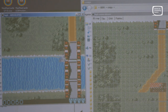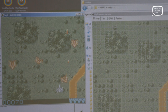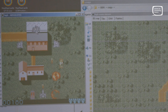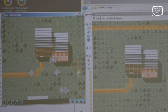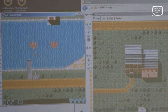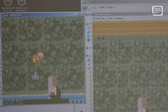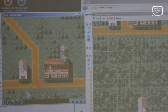Again, my brother did a lot of graphics on this. And this would have been cool. I don't know if this ever came out. I don't think it did. Did Binance ever release this? Who knows? But you can see again, as it scrolls, they draw in the level as you need it, row by row. It's quite nice to see.